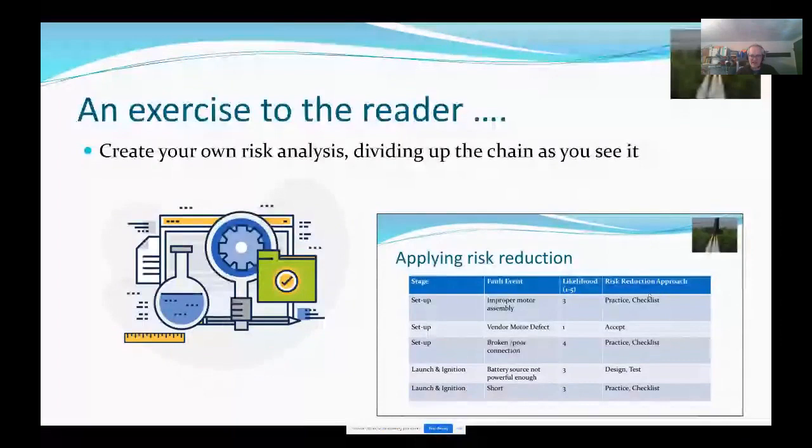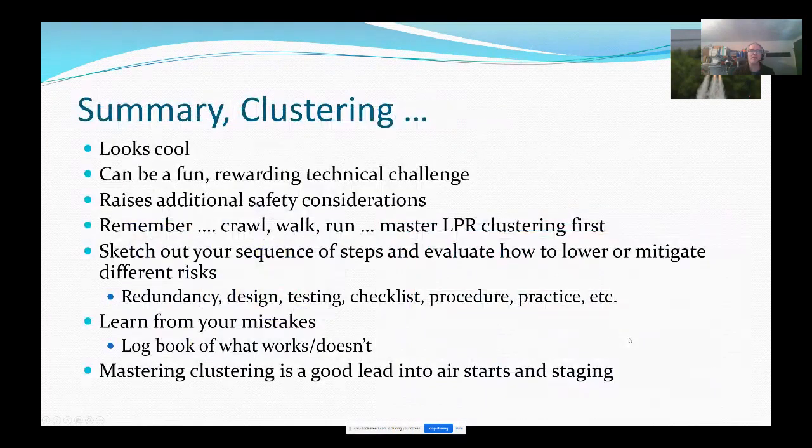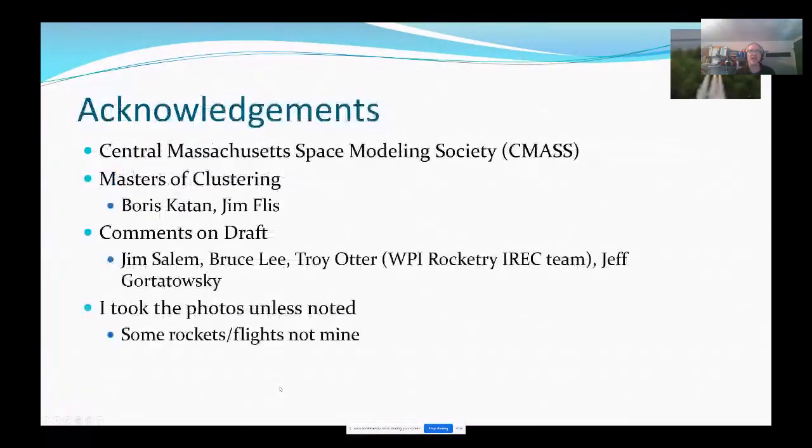All right, so as an exercise to the reader, develop your own risk analysis. Clustering looks cool, and can be fun and rewarding. There are, of course, additional safety considerations. Crawl, walk, run, work through your own risk analysis, and learn from your mistakes. Certainly, not all my motors went off when I was launching. Keep a logbook of what happens. And I like Kip's advice also: slow down. Work through things carefully, master the skills, and mastering clustering is a good way to lead into air starts and staging. Okay, and thank you.